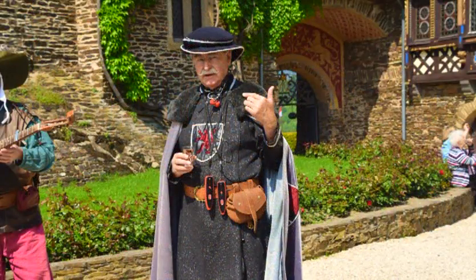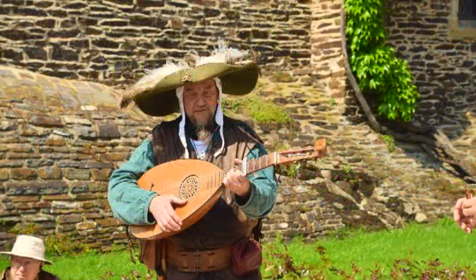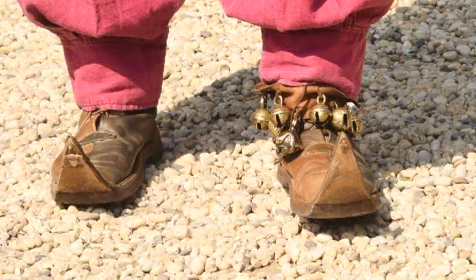This gentleman, all dressed up in the clothing that people wore back in the 1600s and 1700s, came out to lecture us and give us some information about how life was in this place during that period in time. He also brought with him this gentleman with the mandolin, who was going to be entertaining us with music and song. So pay attention to these shoes that he's wearing. You have to admit, they're very, very novel.